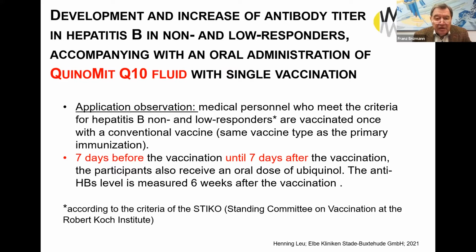Here you see, we realized, it's long ago, maybe 30 years ago, it was discovered that antibody against hepatitis B is much better obtained if you give Q10 before. But now we found out with our fluid quinol, we treat the patient 7 days before and 7 days after, and we get very good response in hepatitis B and also with COVID-19.